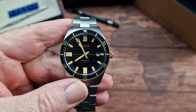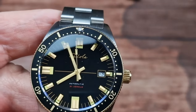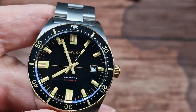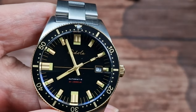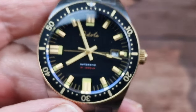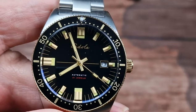Looking at the dial, we'll move in a little bit closer and have a look. You've got applied indices, which are all baton markers. You've got double baton markers at the 12, the 6 and the 9. Framed date window at the 3 o'clock, Cadola printed just below the 12, and automatic 200 meters. Oh, sorry, is it 200 meters? I can't quite see that. 21 jewels, sorry. Automatic 21 jewels, but it is a 200 meter diver.